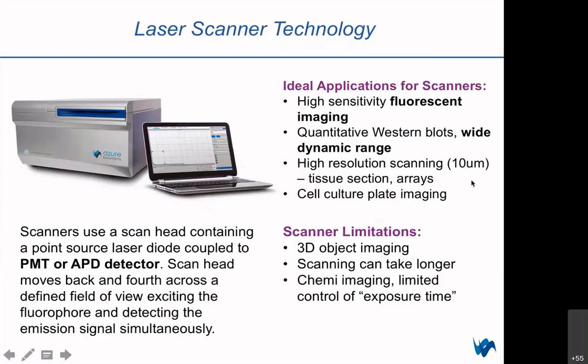I just want to take a brief second to point out the 10 micrometer resolution. I'm not sure what cell types you guys are researching. I was a neuroscience major myself, and I know that a lot of neurons are easily within that size, which means you can detect single cells with the Sapphire.